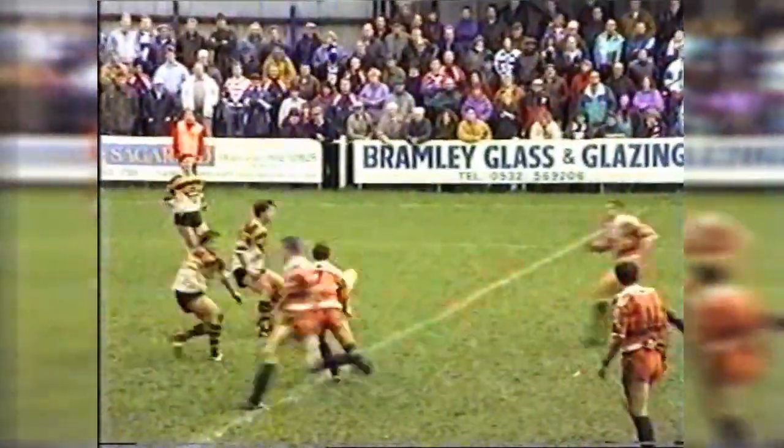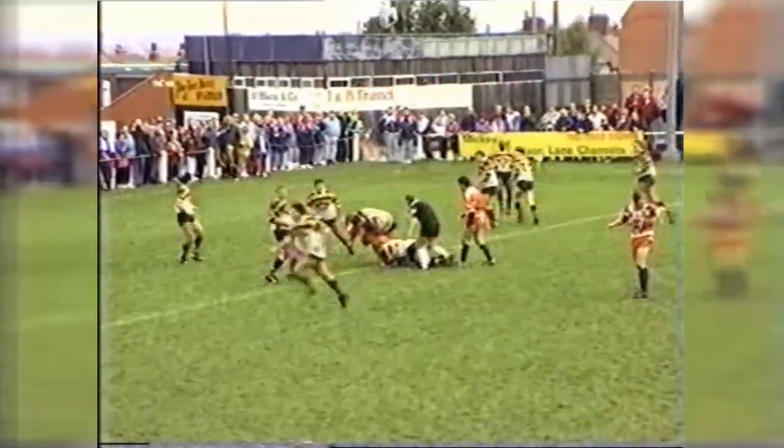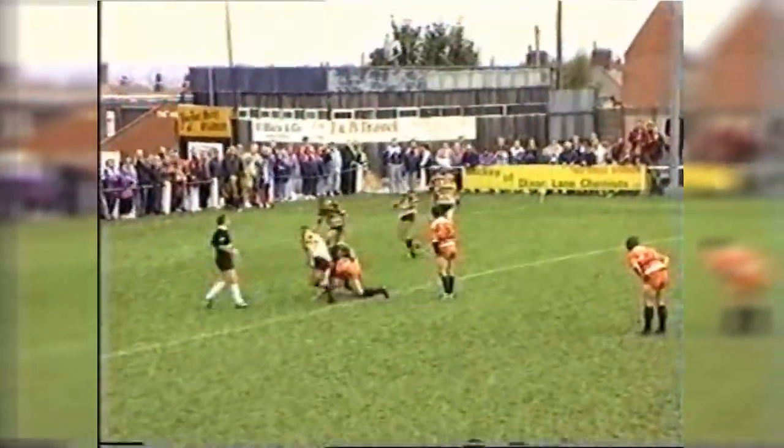Takita now there to Brett Daunt. Brett Daunt now there to Ian Smales. Ian Smales there now to Porniola. Porniola back there to Brett Daunt. That's good play that by Rovers. Crowd's really appreciating that.